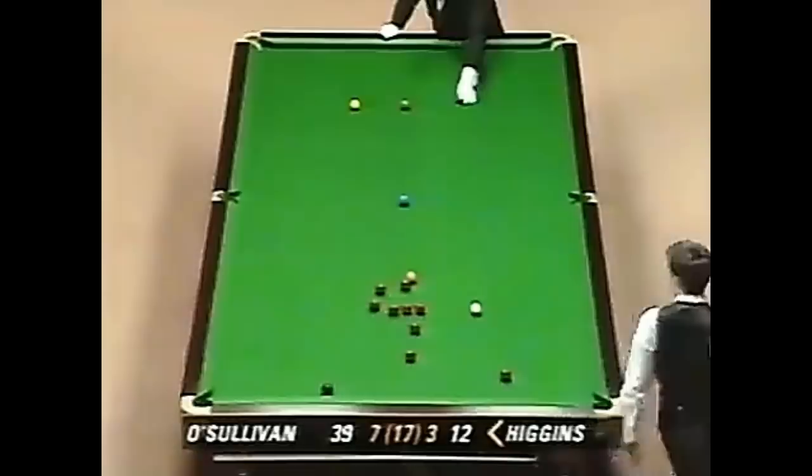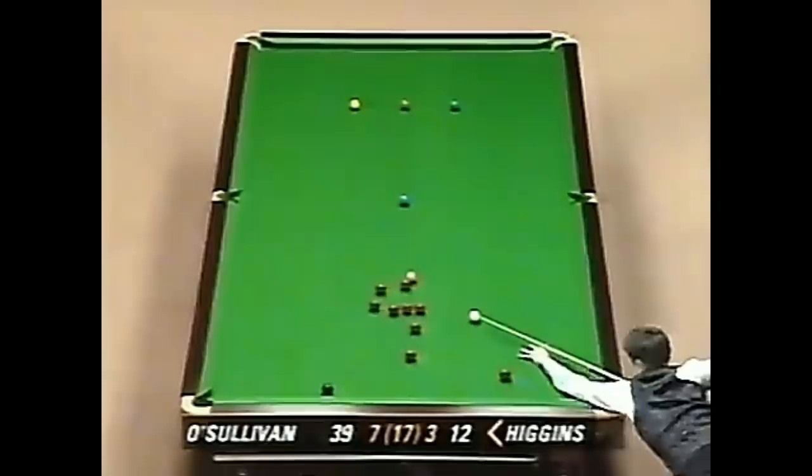And that's just about perfect. Left centre, bring the pink into play.